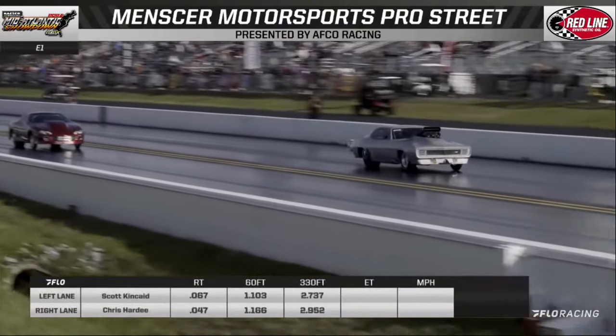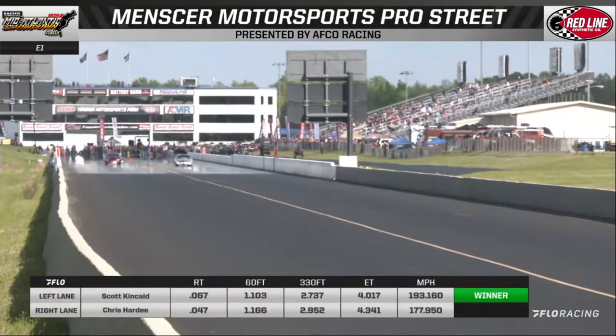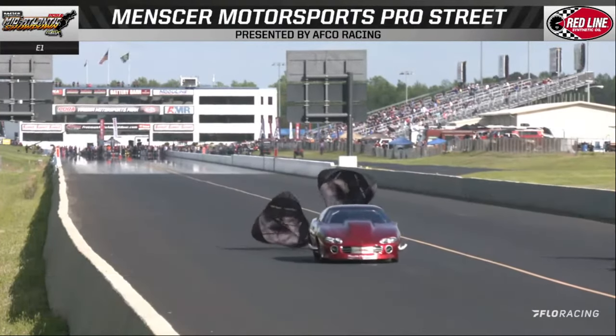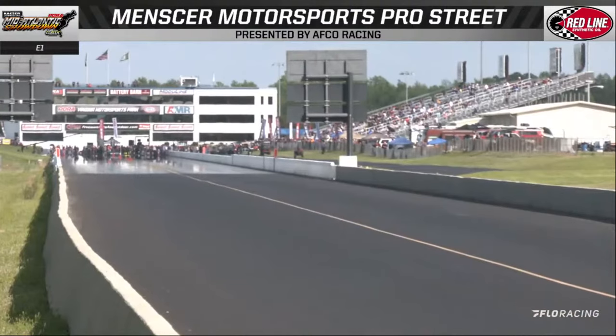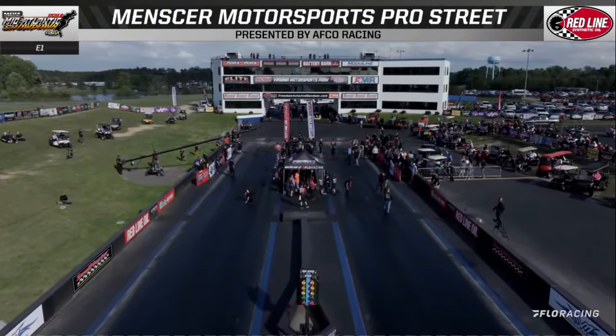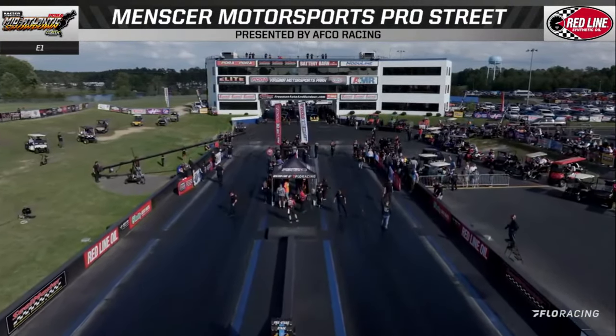The advantage of the start goes to Hardy. At the finish line, it's going to be Scott Kincaid, another win light. It's going to be a 4.017, 193 miles an hour. Chris is going to go 434, 177, exactly where he qualified. So Scott Kincaid will be back for another round here this evening.